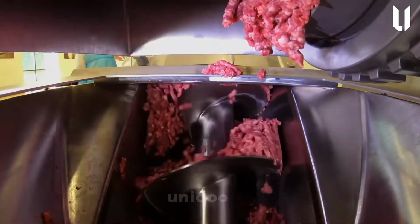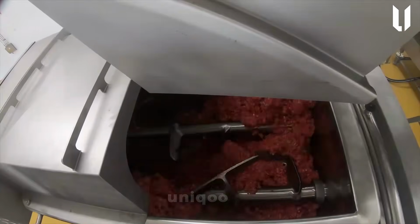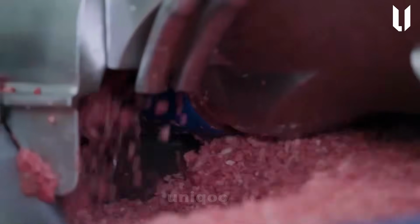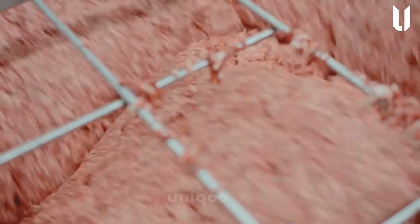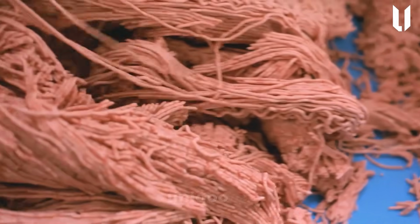Some patties are made from 100% beef, while others may include seasonings, salt, or preservatives. If any additional ingredients are needed, they are added at this stage. The mixing process is carefully controlled to ensure consistency. Large machines blend the ingredients evenly, making sure that every patty has the same taste and quality.